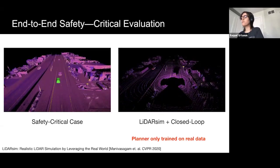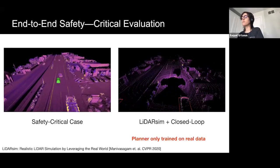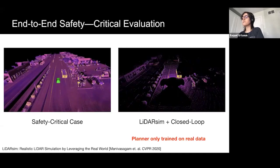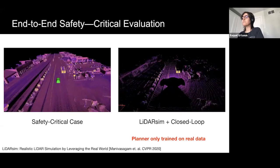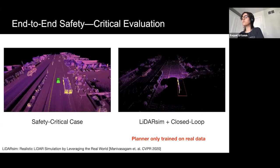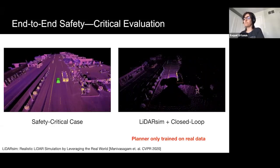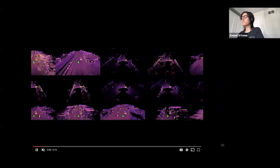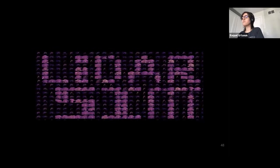LidarSim also allows us to evaluate a perception and motion planning system maneuvering safety-critical scenarios in a closed-loop setting. Here we see a simulated scenario where a vehicle turns into the SDV's lane, occluded by a bus. The system, trained only on real LiDAR data, is able to process LidarSim data and safely brake to avoid collision. With no additional training or domain adaptation, we can directly use LidarSim to test an autonomous system end-to-end on millions of different scenario variations, achieving results that match closely with the real world and allowing us to gain new insights.